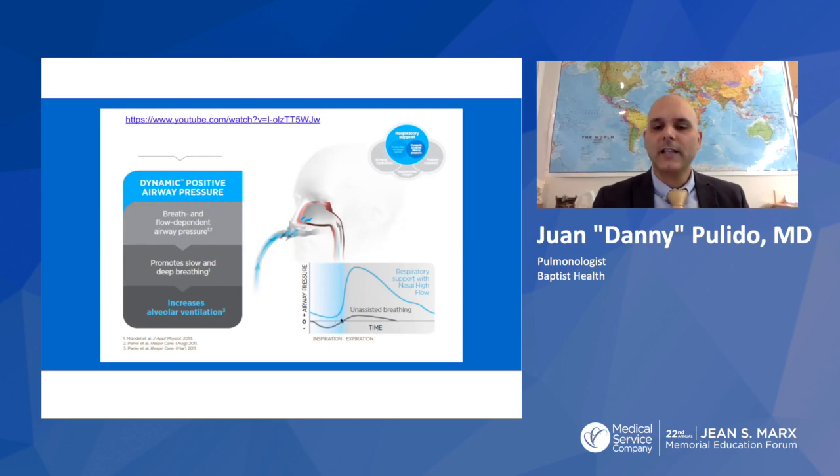So on exhalation, if you're breathing out against just room air, there's no real pressure. There's no pressure you're breathing out against. But when you're breathing out against positive pressure that is going in, that causes what's called the PEEP effect. And PEEP stands for positive end expiratory pressure.